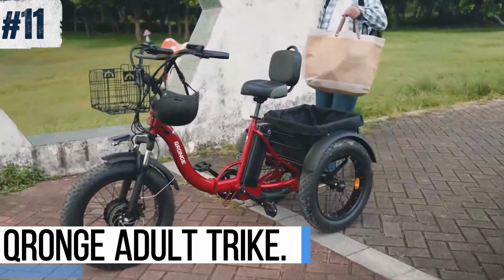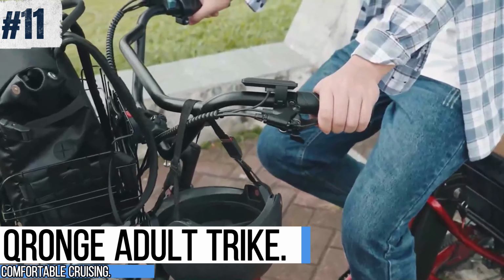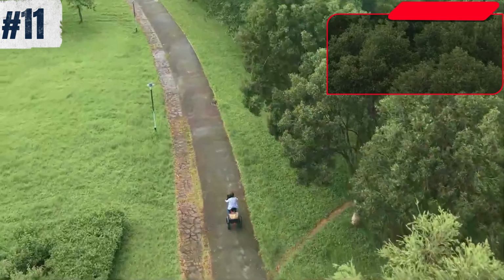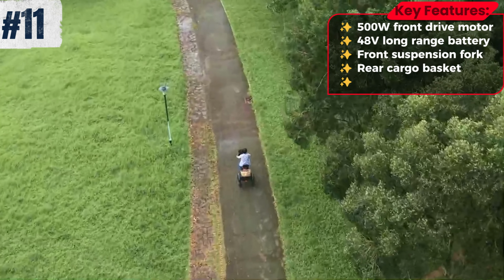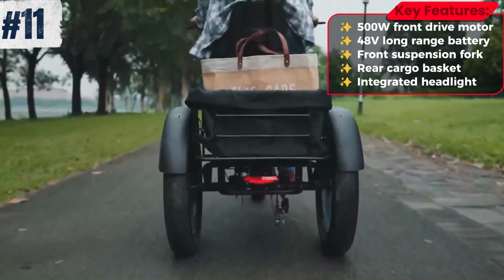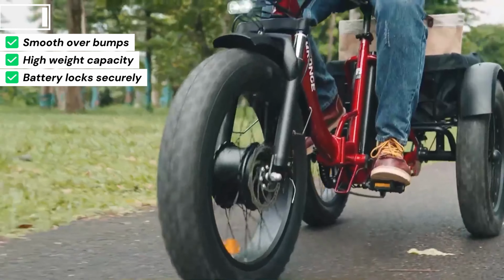Number 11. The QRONGE Electric Tricycle. Taking the number 11 spot is the QRONGE Electric Tricycle. If maximum comfort and serious hauling capacity are your top priorities, you need to pay attention to this one. The QRONGE features a beautifully ergonomic design with a swept-back handlebar setup that keeps you in a relaxed, upright riding position. Say goodbye to back pain after a long ride.